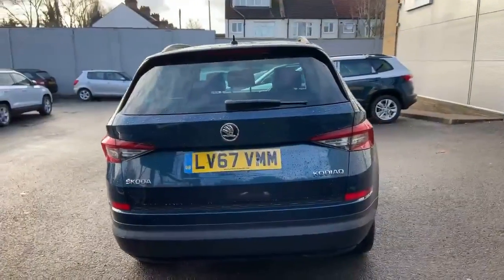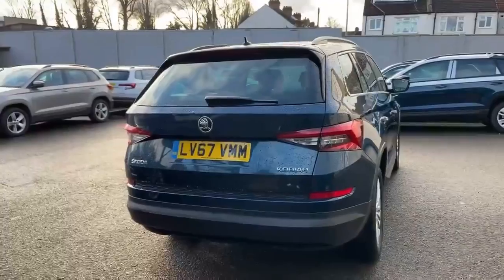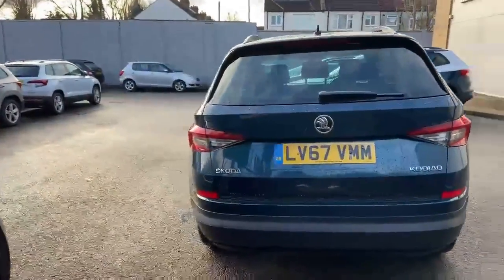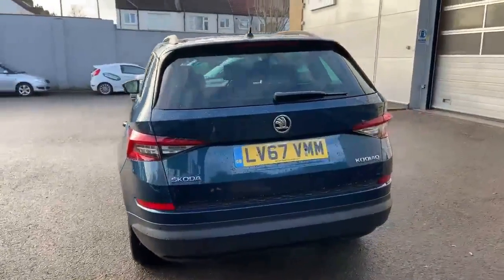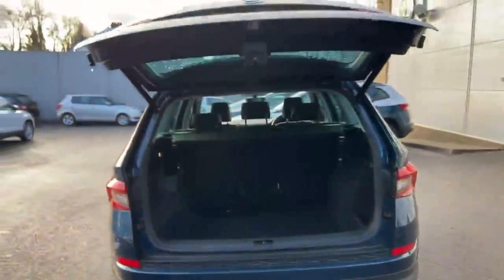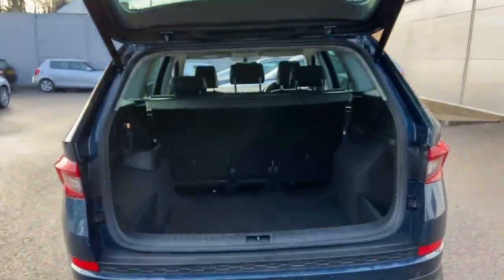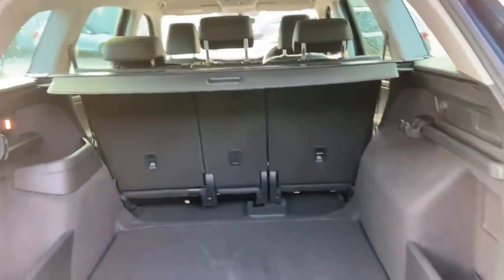Over here we have the rear of the vehicle. Vehicle has automatic tailgate. Vehicle is a 5-seater Kodiaq. Enormous boot space.